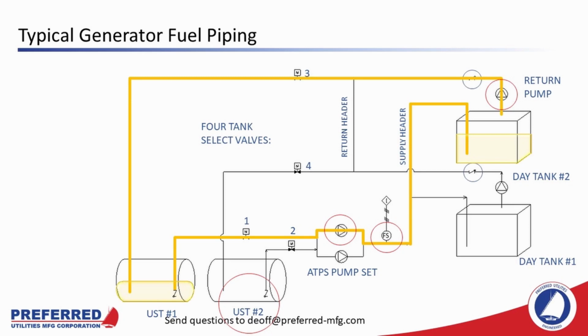And finally, the return pump that allows the startup technician and the plant to exercise the fuel system periodically to prove it is working correctly. Without the return pump, the only way to draw down the day tank and test the system is to burn the fuel in the generator. Typically, generator tests aren't long enough to exercise the fuel system.